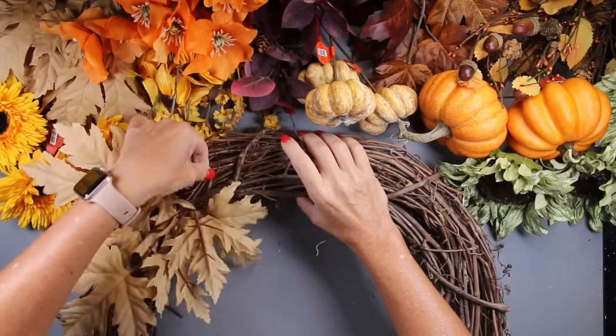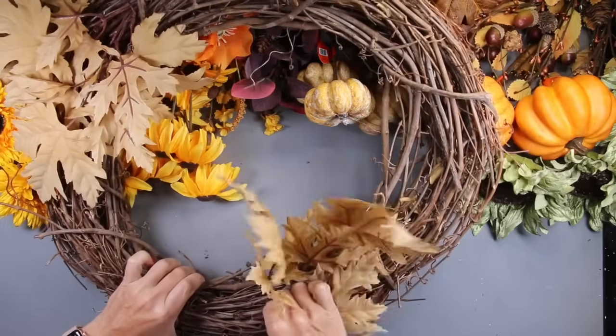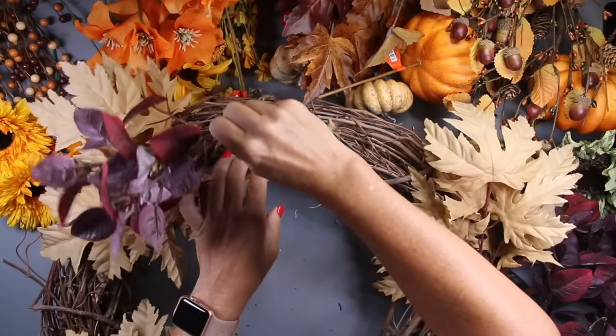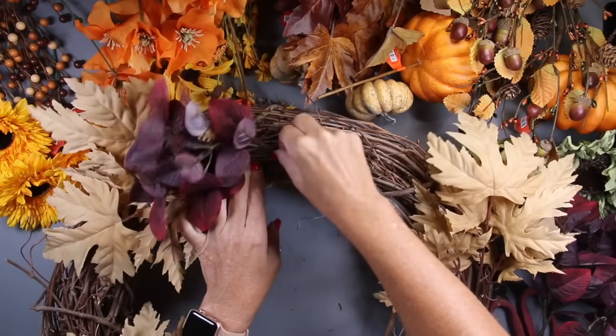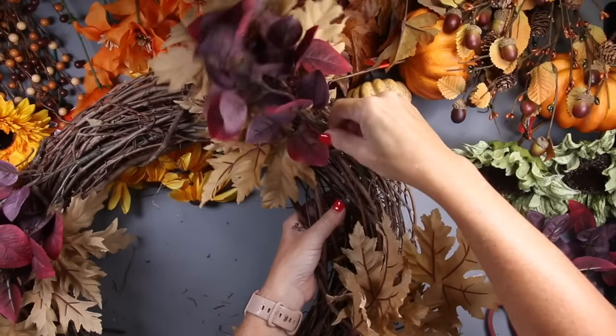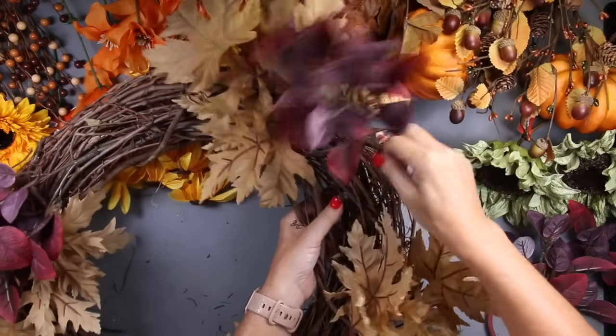And for a grapevine wreath specifically, do not hot glue or even wire anything. I just take the stems and I weave them through the grapevine. And I just start layering on first my base, which generally is more like leaves. It's the broader things that will help cover up that wreath itself.